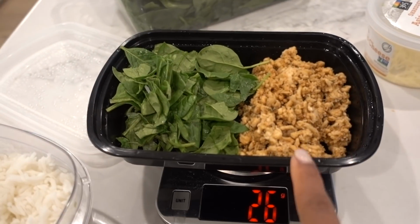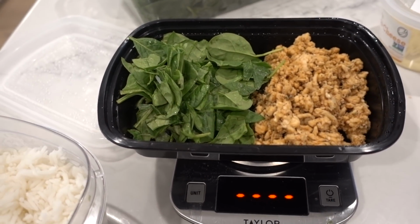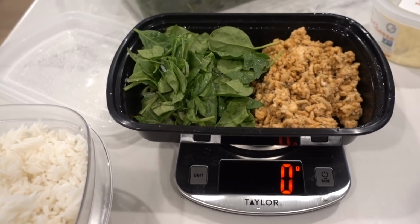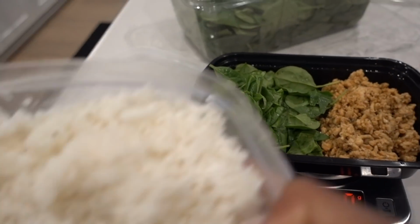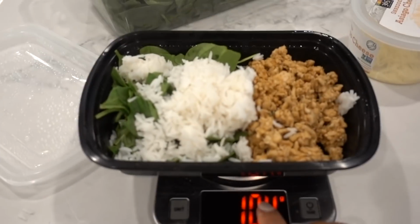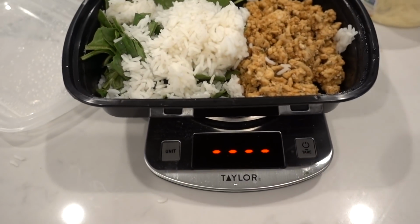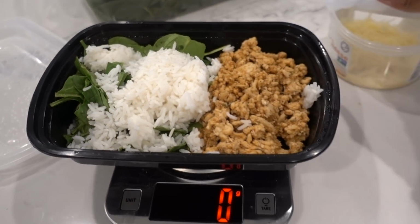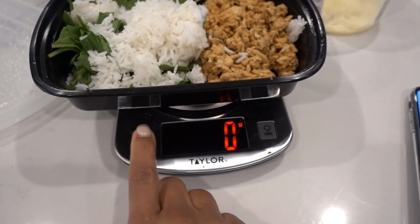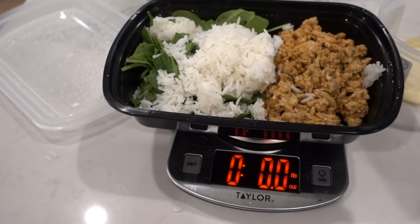All right, so we have our 26 grams of spinach, and then I'm gonna clear it again so it goes to 0. And then I'm gonna just pour, like, how am I gonna do this with one hand? Just gonna pour the rice. Oh, don't do that. All right, 104, I went over, so I'm just gonna change it on my Fitness Pal, hit clear again, and then we're gonna add the cheese. I like to measure my cheese in ounces, so I just switch it to ounces.